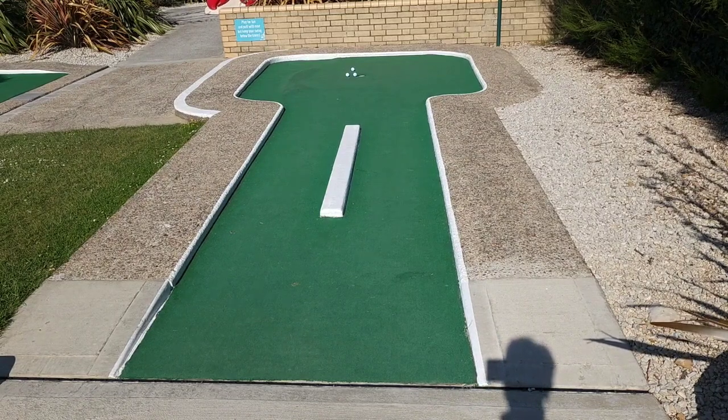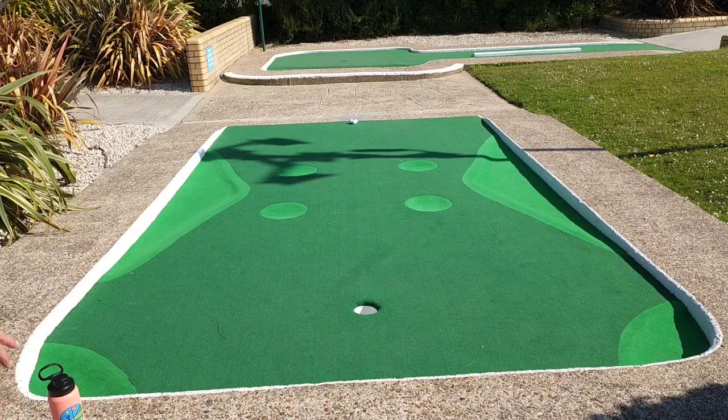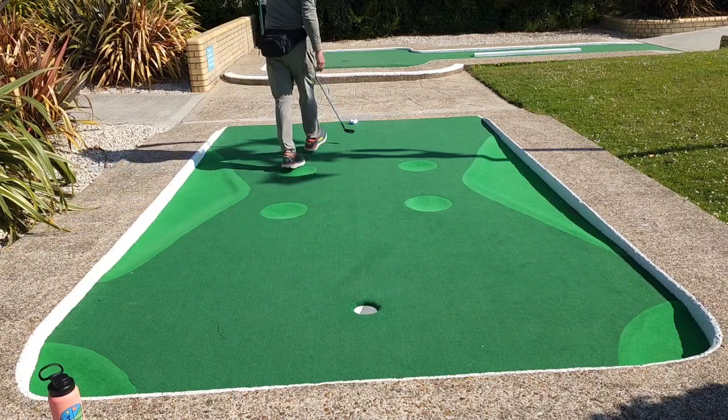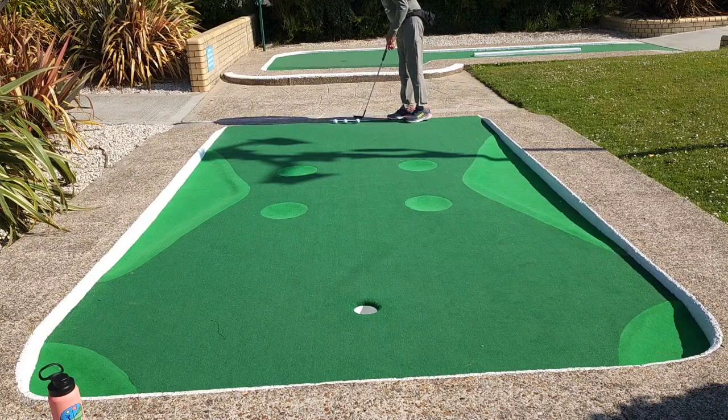All right, going to be moving on to lane number 4. Okay, so here we are, lane number 4. Very straightforward hole. So basically, there's a carpet line that runs right along the middle of the lane, and I'm teeing my ball up just on the left side of that.